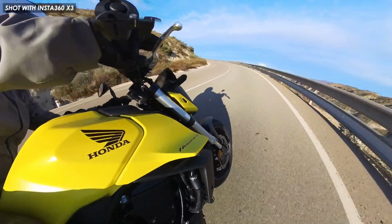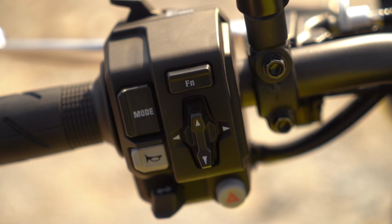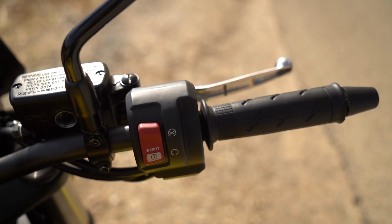But I have tried out the different modes, especially like rain mode around the urban sections of the ride today, and it does vary things up nicely, and I can imagine that's a real handy little tool if you do commute or ride in the wet.